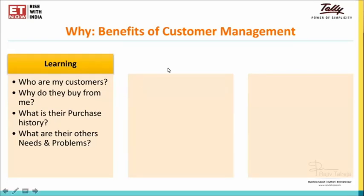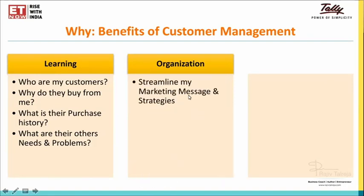Now, apart from learning, the second benefit of customer management is it helps in organization of your own business. Because at the end of the day, when you are learning more about the customer and managing the customer efficiently, you are able to streamline what should be your marketing message, what should be your marketing strategies, what works for your customers. When you are learning about your customer, you are able to organize different aspects of your business.